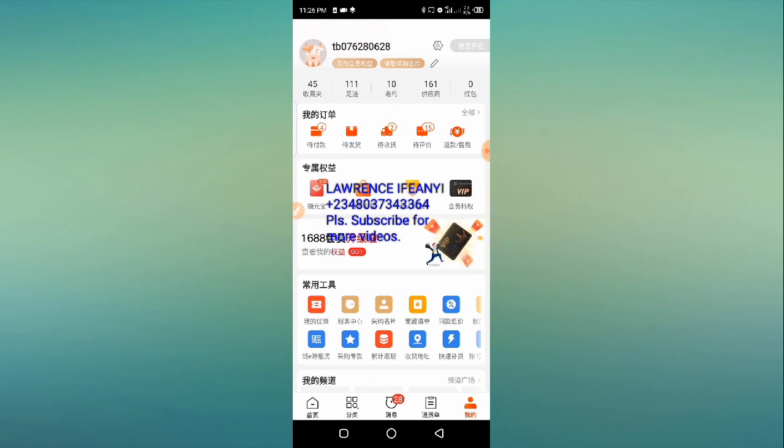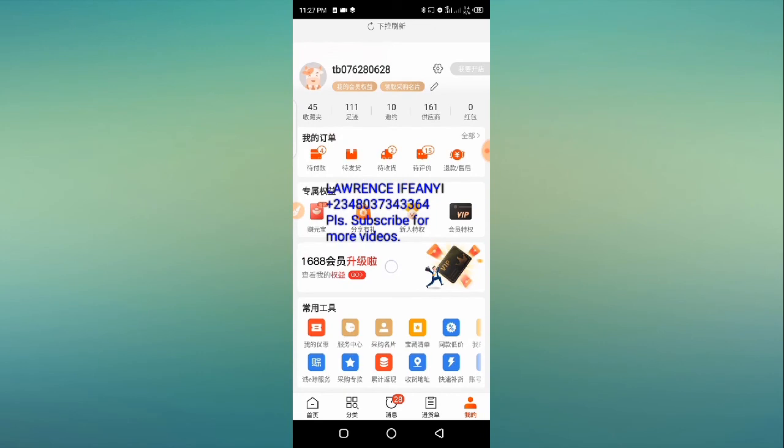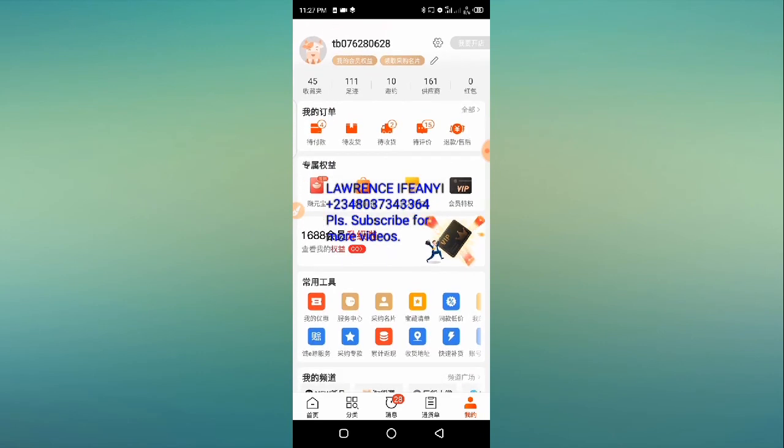So immediately the supplier ships out these goods, he will update a tracking number. Now, this tracking number he updates is known as the waybill number. That waybill number is what the shipping agent will also use to identify your goods. Maybe in a case where the seller was unable to write your name on the parcel. As you can see on my 1688 app here, I have some of the goods I have actually helped people to buy. Some of the procurement I did for people.